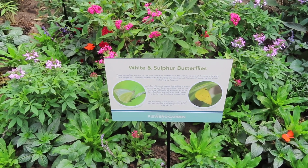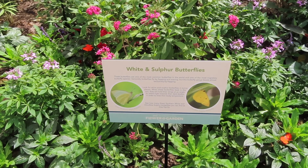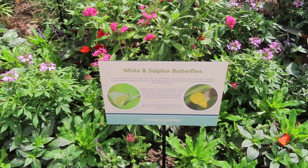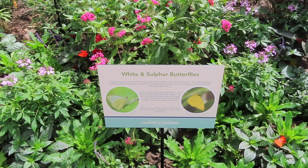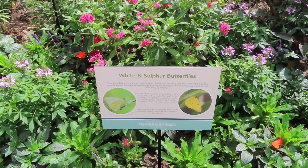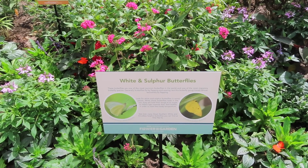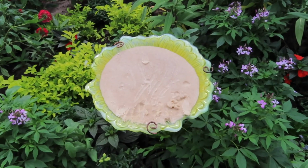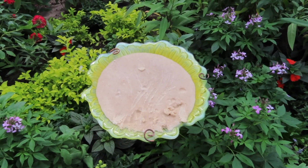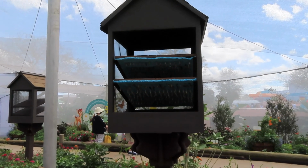White and sulfur butterflies. These butterflies are one of the most common butterflies in the world and one of the most migratory butterfly species. Generally, butterflies fly by flapping and soaring, but this butterfly group travels almost exclusively by flapping. Look for white and sulfur butterflies in sunny places. When these butterflies bask in the sun, they hold their wings at an angle to reflect light towards their dark bodies in order to raise their body temperature. And this is an example of one of the saucer pans they can put out full of wet sand to help these butterflies drink some water. Right here is a hatchery. I'm going to zoom on in.